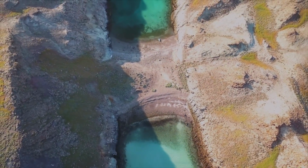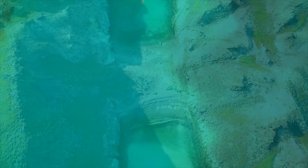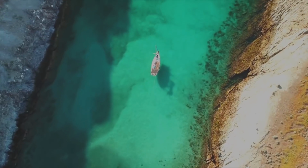This is Isla Salsipuedes. Beautiful, narrow little slot, anchored bow and stern, gorgeous clear water, sandy bottom.